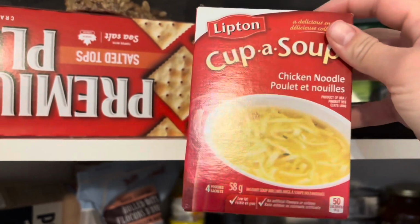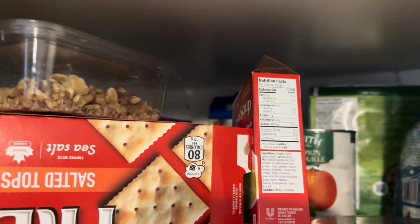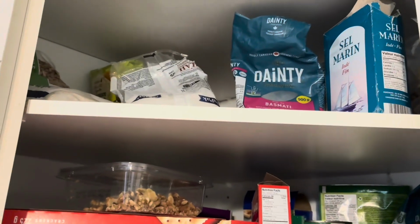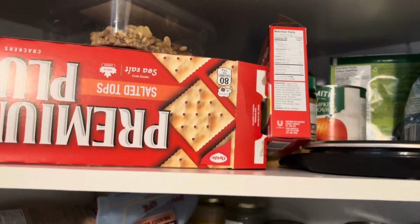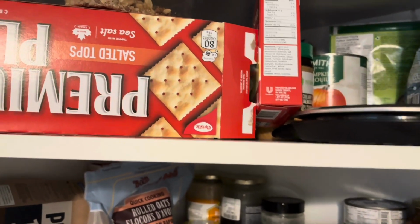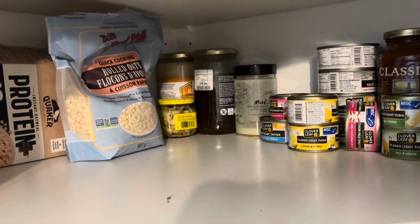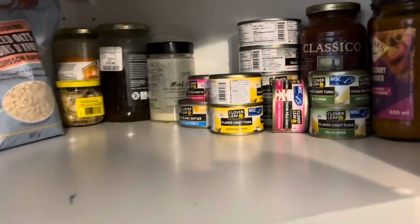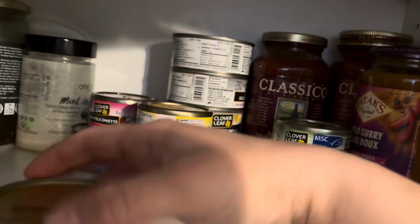We have some cup of soup. I'll probably save those for school. Brown rice. Up here we have loads of rice as well. So we're good for the rice, and I think the pasta, although I might need one thing for a recipe. Or I could just use a different pasta maybe. But anyways, we might just do that because it'll still taste the same. Okay, so we do have quite a good little stockpile.